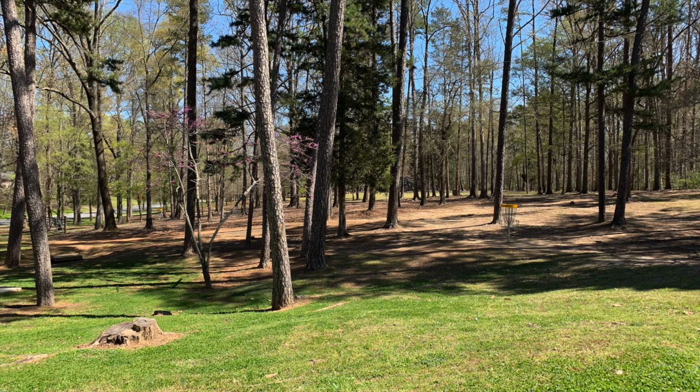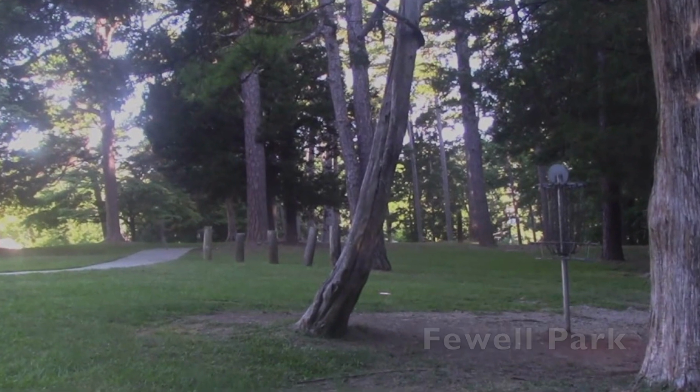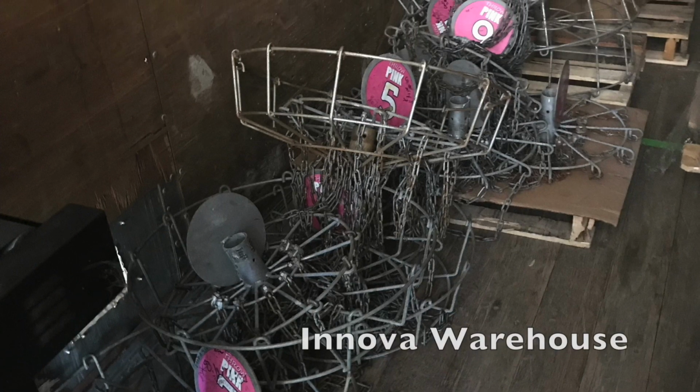The original baskets were refurbished DGA Mach 1 targets, which found their way from Myrtle Beach to the PTL Club in Fort Mill, to the Latta Park course in Charlotte, North Carolina, and then finally to Fewell Park. These targets were replaced last fall with Innova Catcher Pro 28s. The original targets are currently stored in the Innova Warehouse.